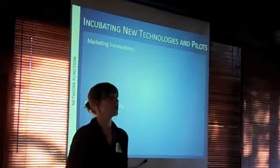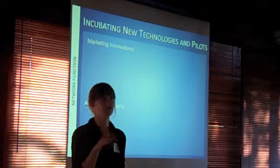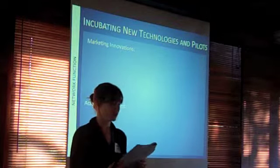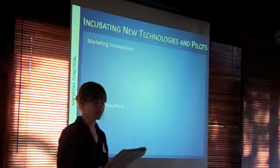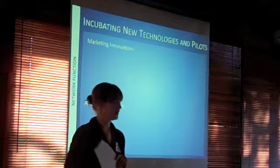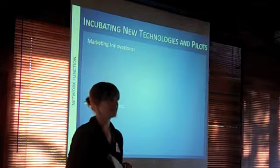These are essentially other hub functions, sort of how I mentioned before, some additional functions that can be associated with the hub. So we broke these innovations into two categories, marketing innovations and access innovations. These are just some ideas of things that could happen.